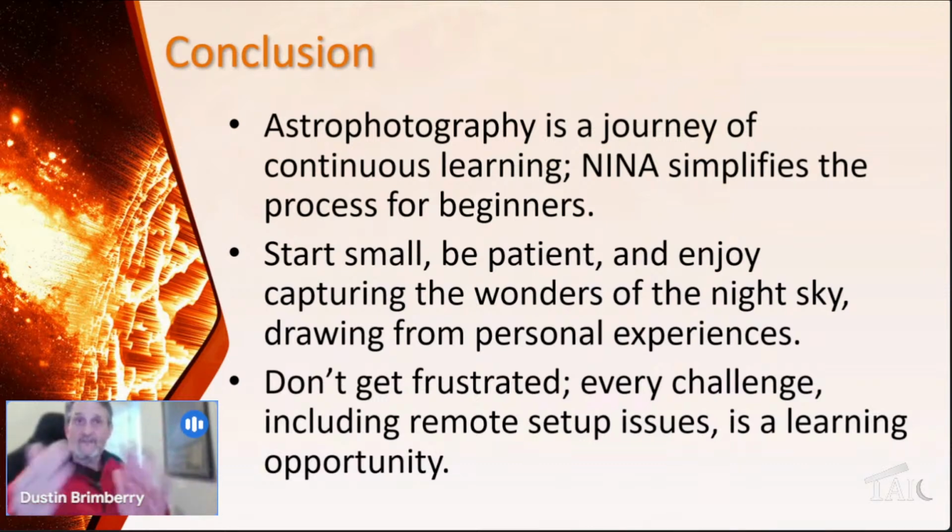As I already mentioned as well, you start small. Don't try to do it all at once. Get one thing down. Get your polar alignment down first. Then, it's not a race. It's a marathon. Treat it like a marathon and be patient. And then you will eventually be able to capture the wonders of the night sky.